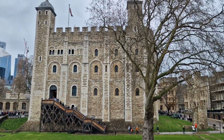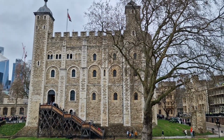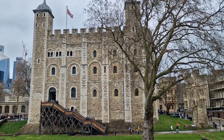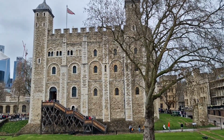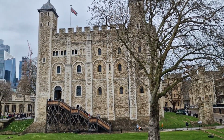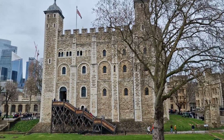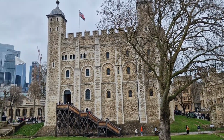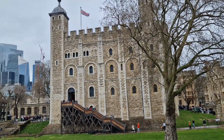A hearse in those days wasn't a carriage or a car that takes the coffin to the funeral. A hearse was like a framed structure built to look like a chapel or church, and it was full of candles and draped with black velvet, and that was put over the coffin so people could see Henry. Yeah, and then he was taken to, I think it was Chertsey Abbey after that, and he was buried there.